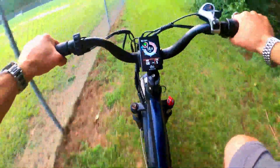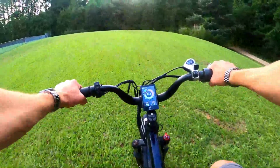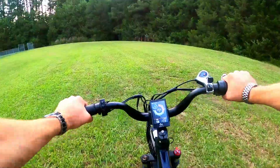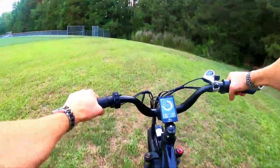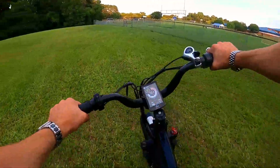Yeah, see, it needs a little bit of suspension for those big potholes that you can't see coming. Maybe a suspension seat post on it, I'm not sure. I think my dad has these tires pumped up super inflated, because it's really bumpy. I'll have to take that down a notch.